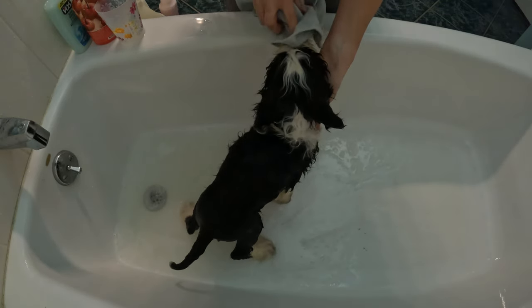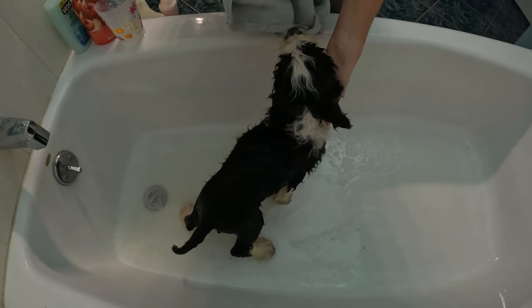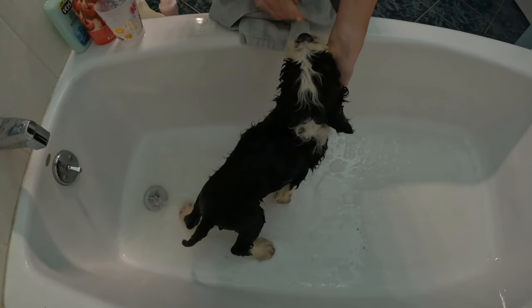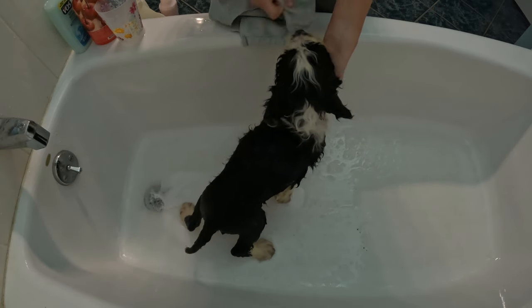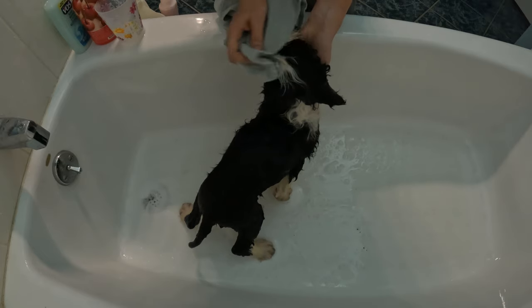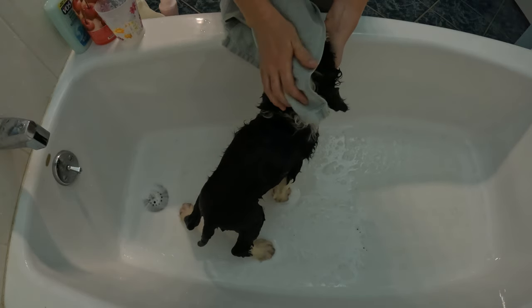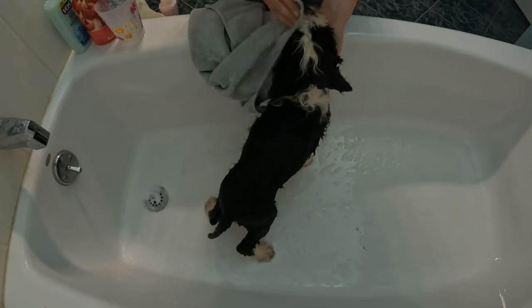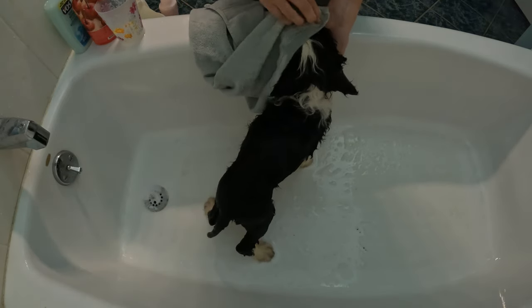If you noticed, I didn't really wash his face. At this age, I don't like to wash the face or get it too wet. Just in case I get water in the nose, we want to prevent that because that can cause pneumonia. So we want to be very careful. I will take a rag afterwards and gently rub the face.